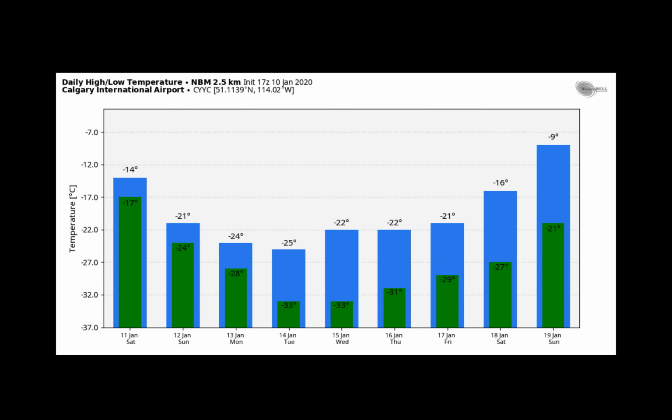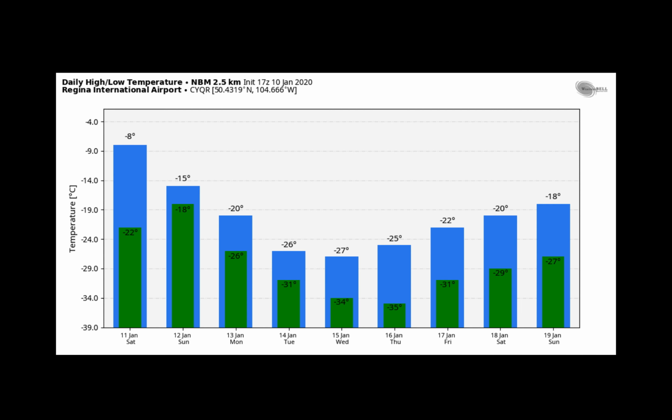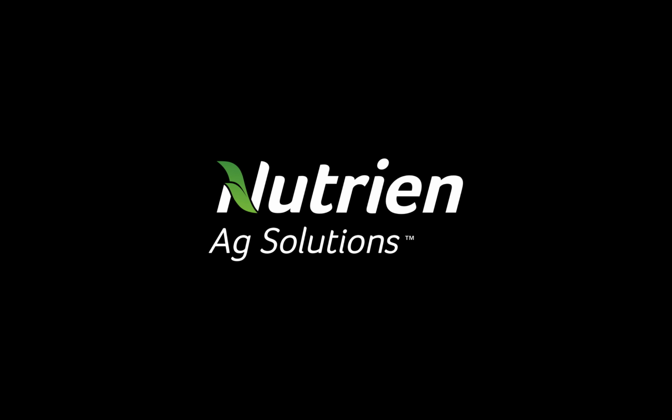We see the same thing here in Calgary, the core of the coldest air here right during the heart of the next work week, potentially warming back up as we head into the weekend. Similar story in Saskatoon, high temperatures around negative 28 Tuesday, Wednesday, and Thursday, slowly climbing back up toward the end of the week. Similar picture here in Regina. And then as we flip it over to look at Winnipeg, the cold actually not quite as severe over here, although well below average as we get into Wednesday, Thursday, and Friday, with those high temperatures around negative 20 to negative 23, hopefully starting to warm up as we head into the end of the next week.